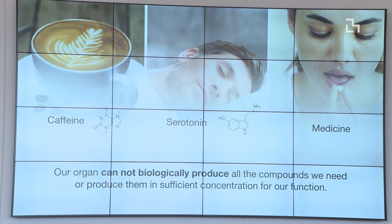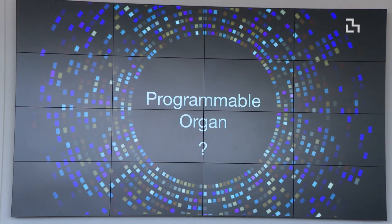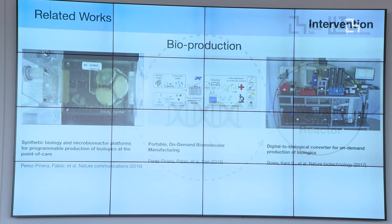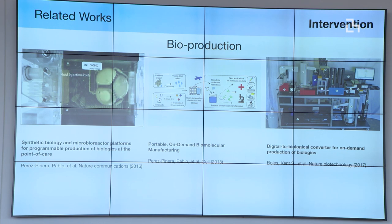We have this biochemical input to the body to intervene and make our body heal better or be more active. So what if we can have an organ that can be programmed to produce these kinds of molecules to help us have a healthier lifestyle or augment our ability? So now we are focusing more on the biosynthesis reactor. This is building on top of many exciting research efforts on bioproduction, where we are using living cells to produce all kinds of bioactive compounds, from therapeutic molecules and so on.